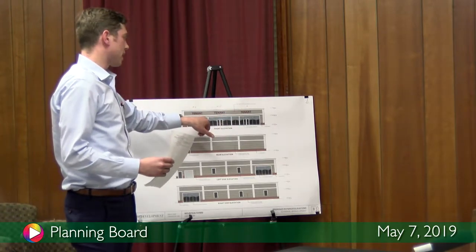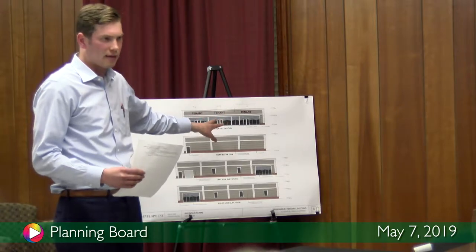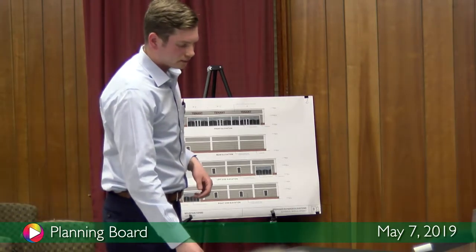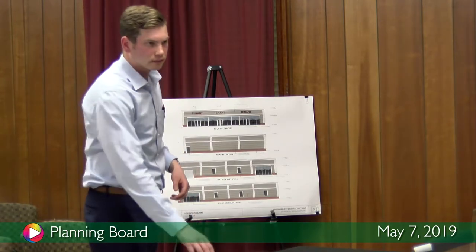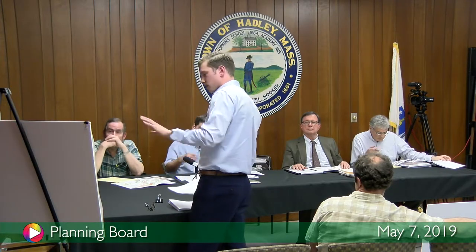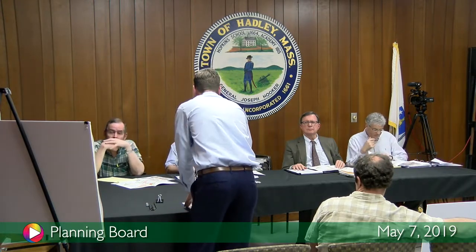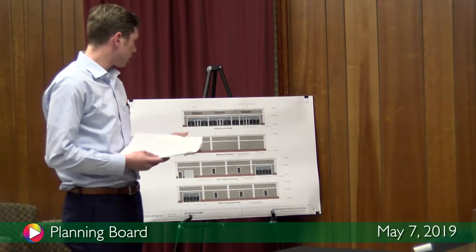Again, the only change would be if one of the tenants decided that we would split the building into two tenants. So right now we're looking at three, but there is the potential that it would be a two-tenant building. Okay. So we're looking to waive that right there? Correct. And then any modifications, we would bring back to the board. Okay. But yes, this is the elevation we're moving forward with.